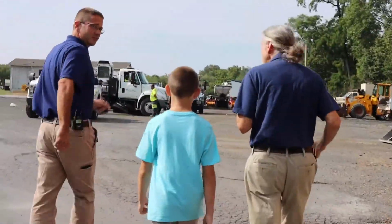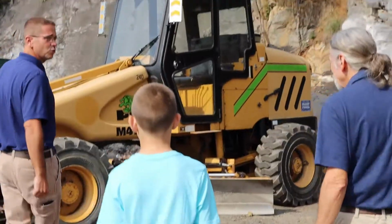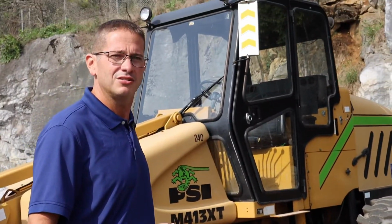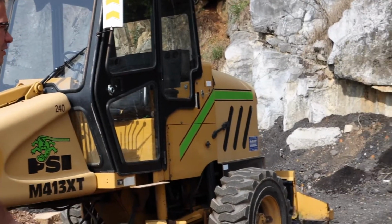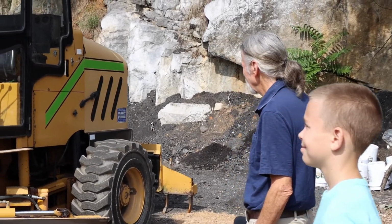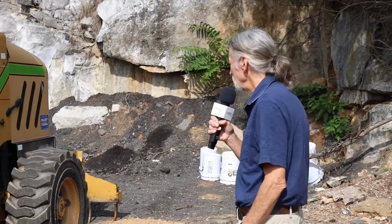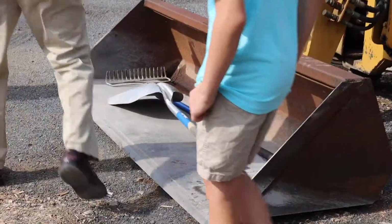Austin, you're going to want to see this one. So this is what we call our grader. So we use this on our gravel alleys, on our side streets. So this will help level the gravel out, make it nice and smooth. And we also use this for snow removal as well. Very cool. Pretty cool. Nice. Look at it. You can lay down in that thing, man. Big scoop.